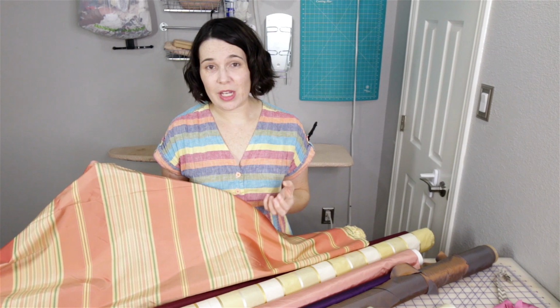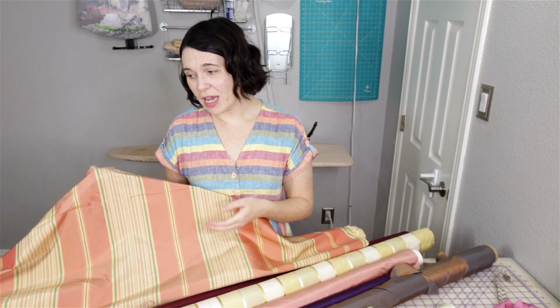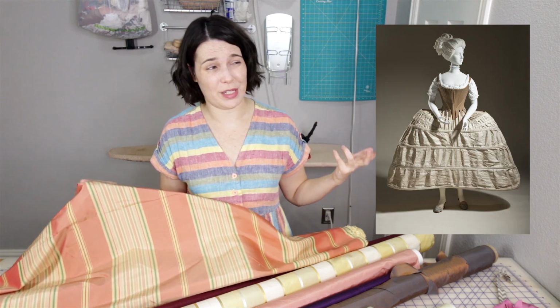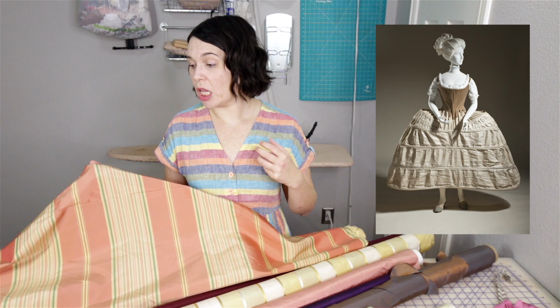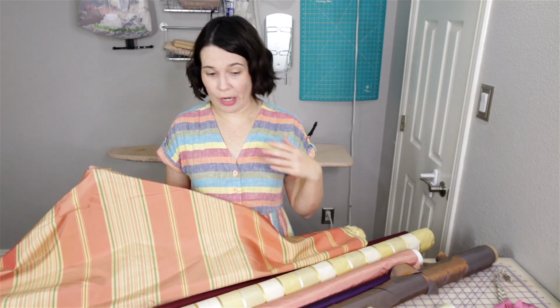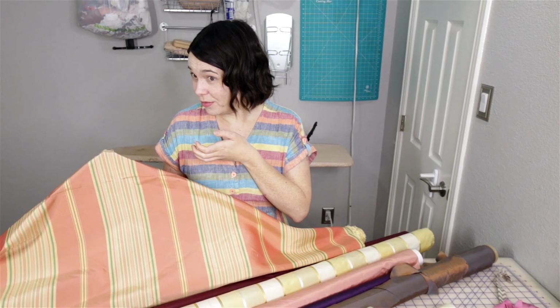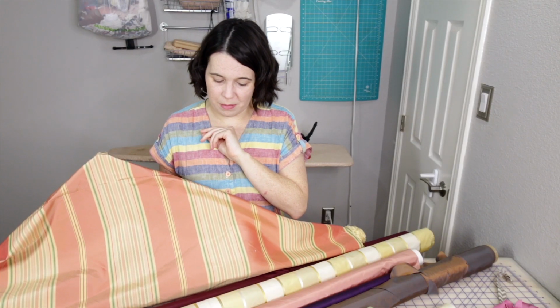But I don't think that this is gonna be a project that I do this year, because if I wanna make this, I also need to make hoops and petticoats and probably another set of stays. And that's just a lot of things on my plate for one gown, when I could be making like 3 other gowns. Even with trim, this is probably more than enough that I need to make a robe a la Française. So I'll probably still have at least like 5 yards left, maybe. So maybe I can make something else with it too.